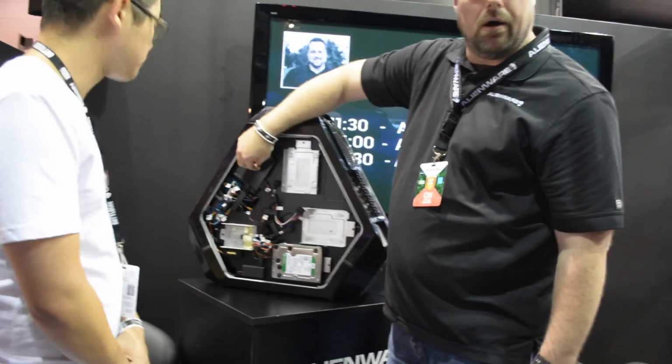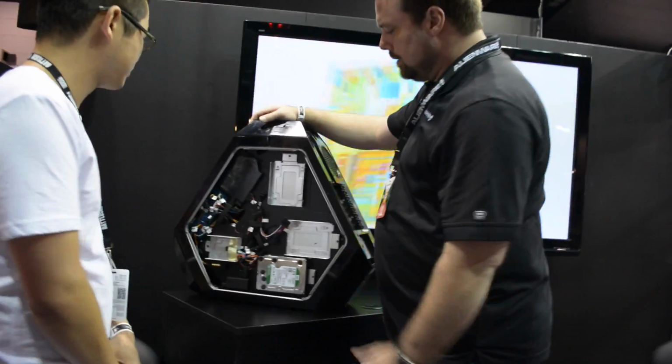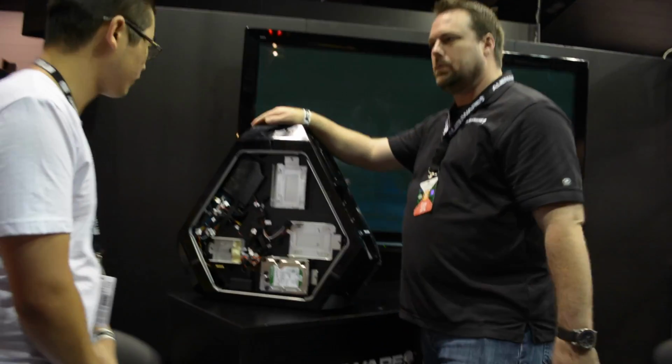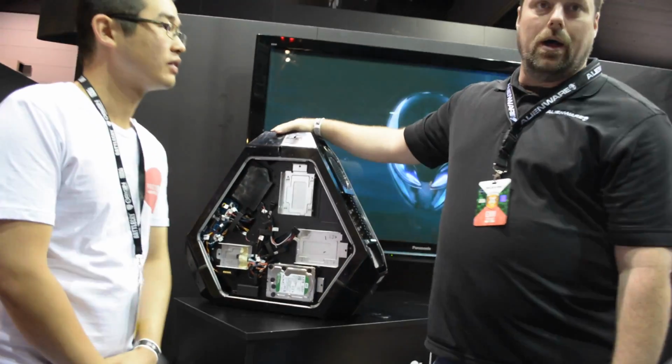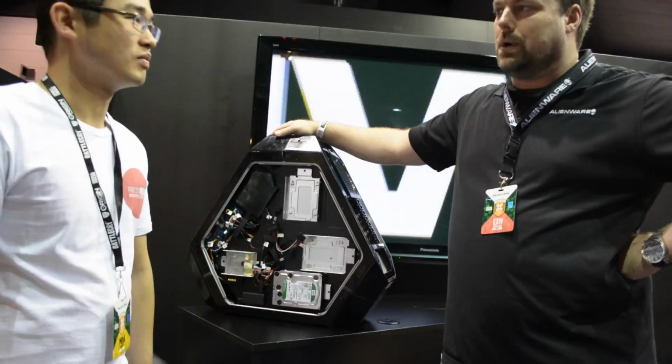As well, we have our optical drive. People still ask for it, so we still get it. So this is the storage for the machine as well. This is available now as well. It's $2,999 at JB Hi-Fi or on alienware.com.au.